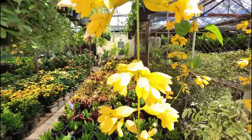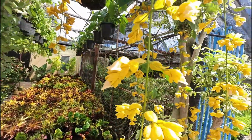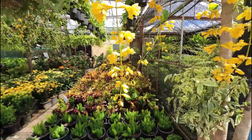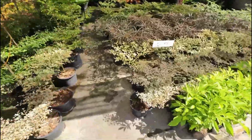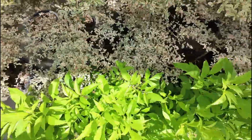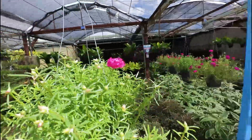Not sure what these yellow flowers are called, but there was a lot of them around. It must be the right season for them to be blooming. Just gorgeous hanging flowers there. We've got one of these in our garden. We've got 2 actually. One of them I need to move because it's under the shelter of another tree and it's not doing well, but the other one is thriving. It's looking beautiful.